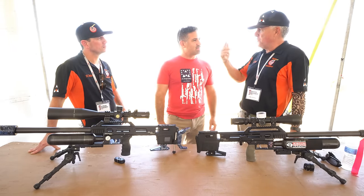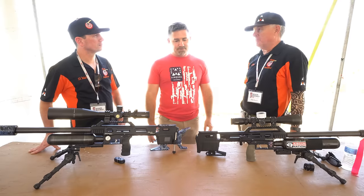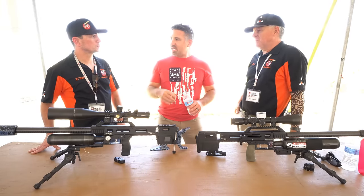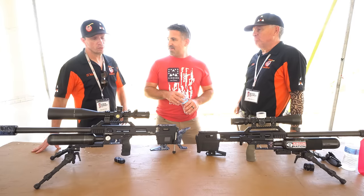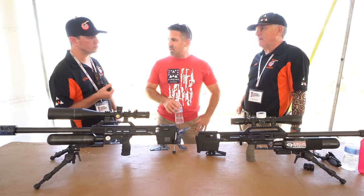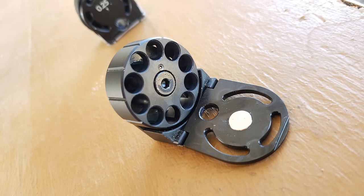One, four, or five can ruin your score. You get one flyer and you're screwed. Do you find they need seasoning after cleaning? They do. Usually if I run a mag in, which is 8 rounds, I'm good. Same thing for that and my Red Wolf.